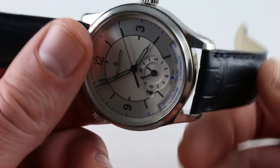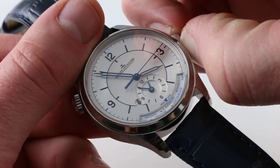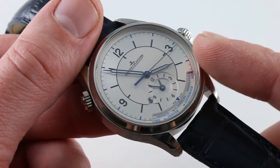5 ATM water resistant, beating away at 28,800 vibrations per hour, because we do want to make sure that we set our watch precisely to our reference timer. Pull the crown out, you do have stop seconds.